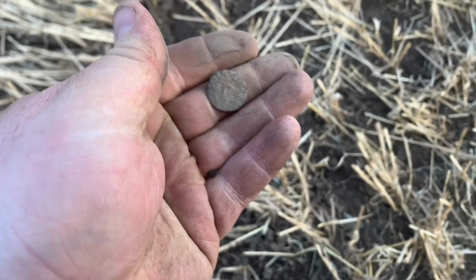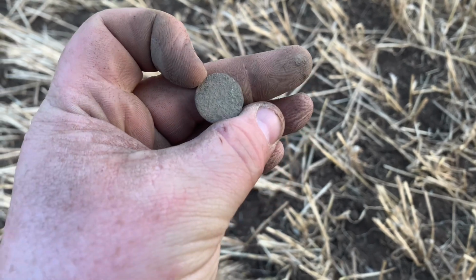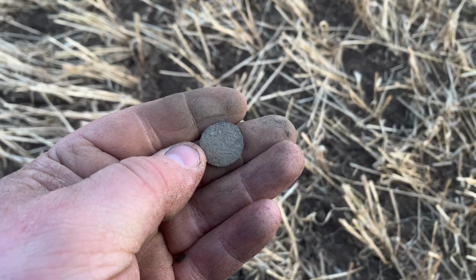I think that is either a Turner or a Georgian farthing, one of the two. But we will have a look when we get it home.